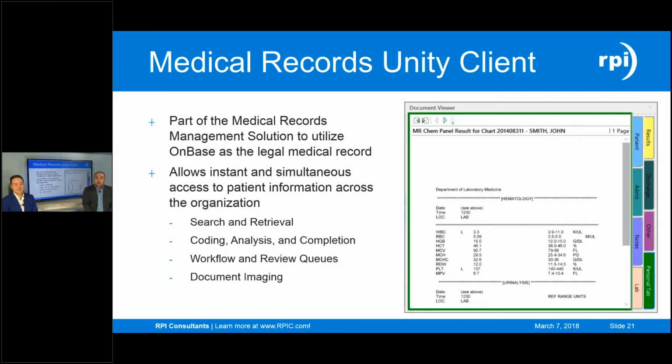You're able to do the coding, analysis, and completion process all from the Unity client. The coders are able to view the charts, submit physician queries, and bookmark charts. During the analysis phase, those analysts can submit deficiencies to the physicians, route charts as they need to, and even address requests from the coders. And then the physicians themselves can complete their deficiencies. They can reject the deficiencies. They can reroute them as they need to. And the Unity client even has proxy functionality, allowing other users to sign in place of the physician when they are out of the office or something.